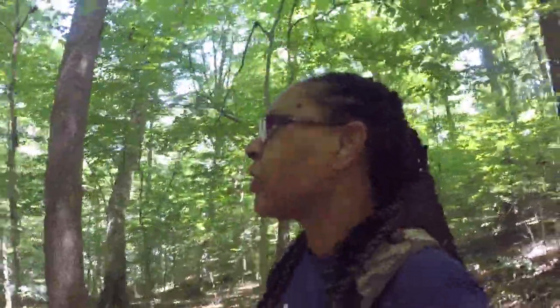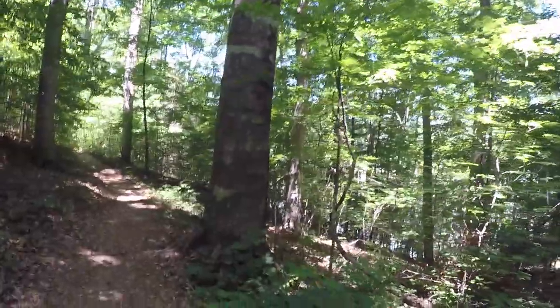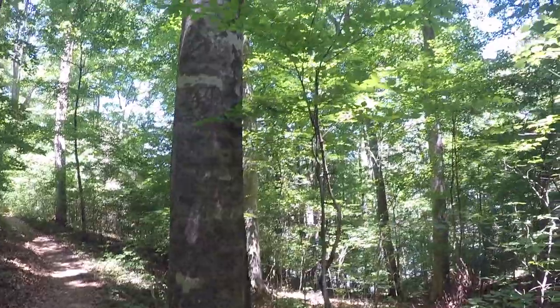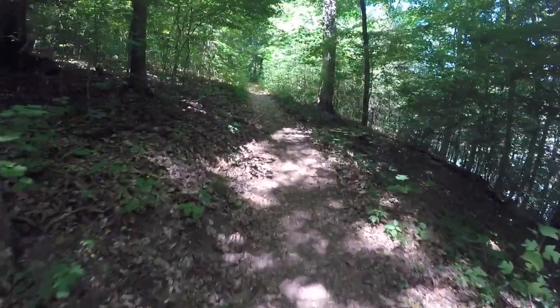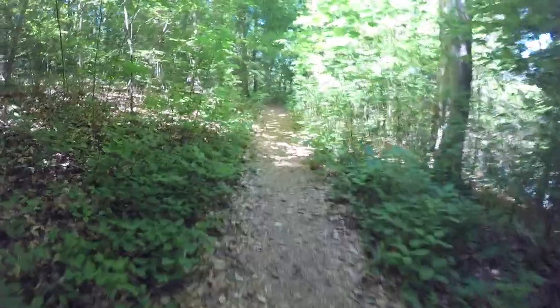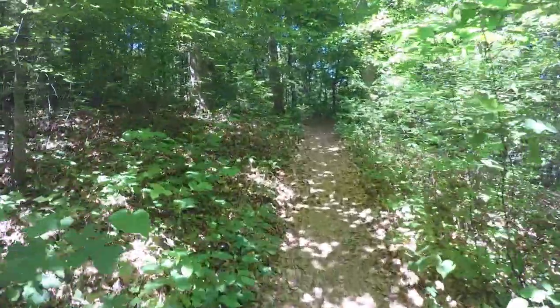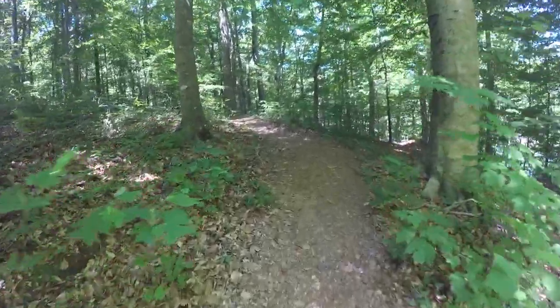But I can smell fish, and from this side I might be able to find the nest for those, for the great blue heron. Look at this tree here, so pretty. Look at that guy. So the dam is down there somewhere. Hopefully, I'm hoping there's like an outlook.